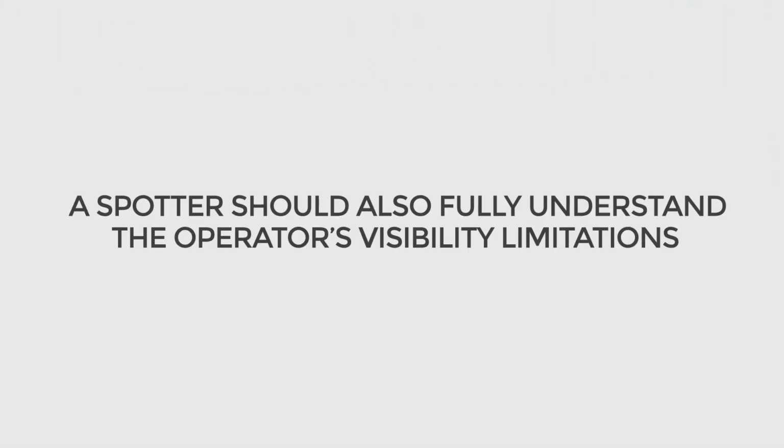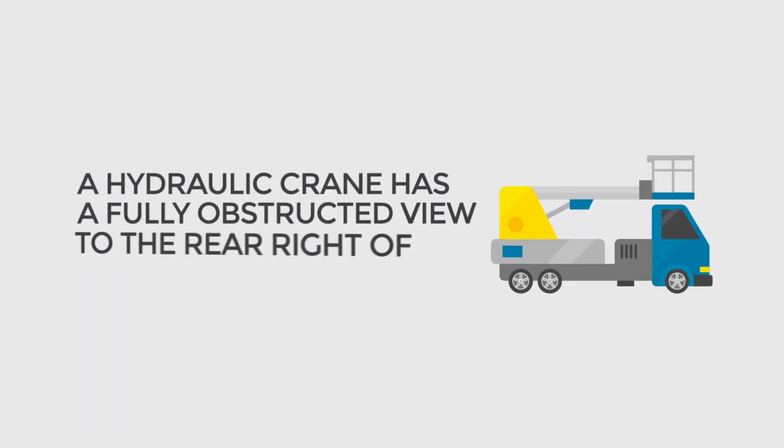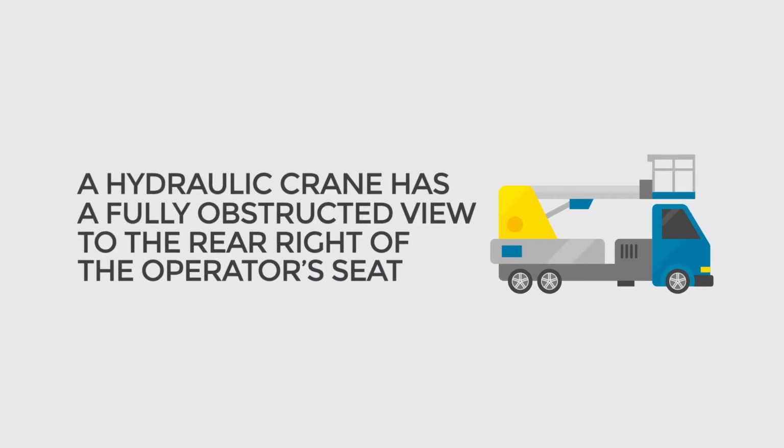A spotter should also fully understand the operator's visibility limitations. Someone who has never operated an aerial lift may not be aware of the blind spot between 35 feet and 70 feet to the side and front of the equipment, or that a hydraulic crane has a fully obstructed view to the rear right of the operator's seat.